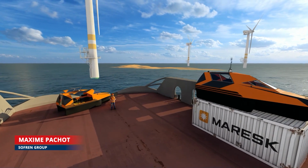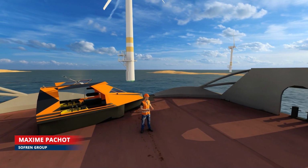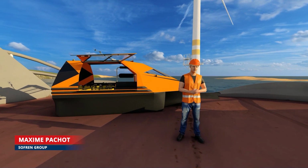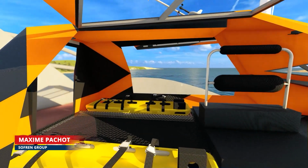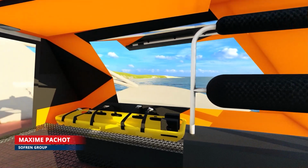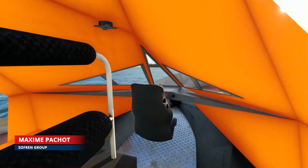It has 3 modes of piloting: classic with a pilot inside, remotely from another boat or ship, and fully autonomously. We have innovative features like the large butterfly doors. We have a net to deploy backwards to receive the people at sea.